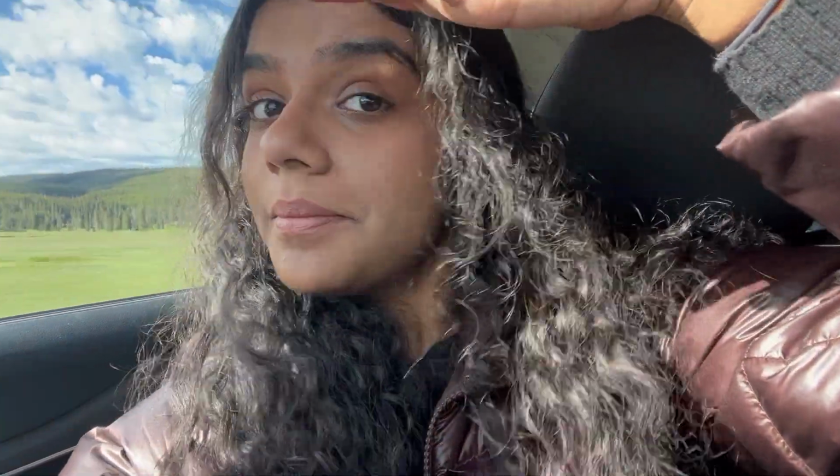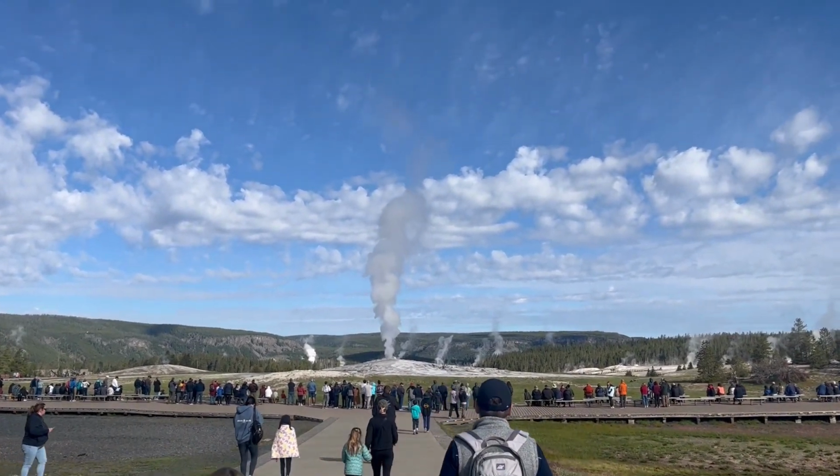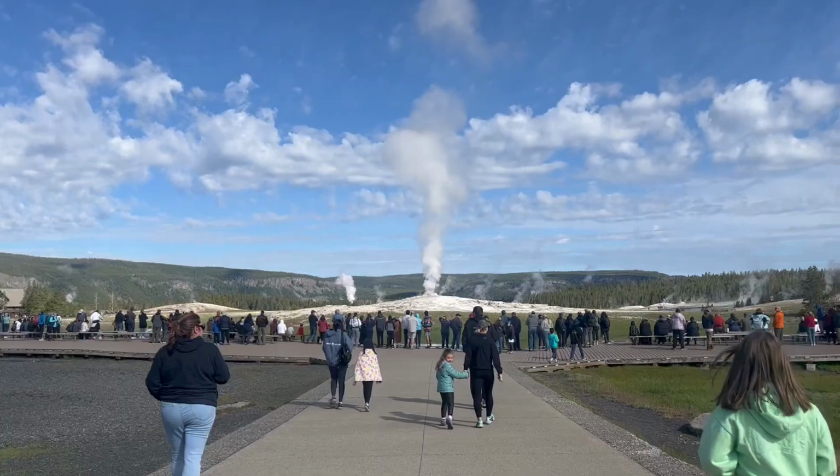Let's see, I'm hoping that I was wrong. It's currently 8:54. We're supposed to reach in 4 minutes. Now we just have to worry about parking, and we might be making it. It's 8:59 a.m., so I think we've made it. It better not erupt earlier because that would just be rude. By the time we got there, so many people were gathered around.